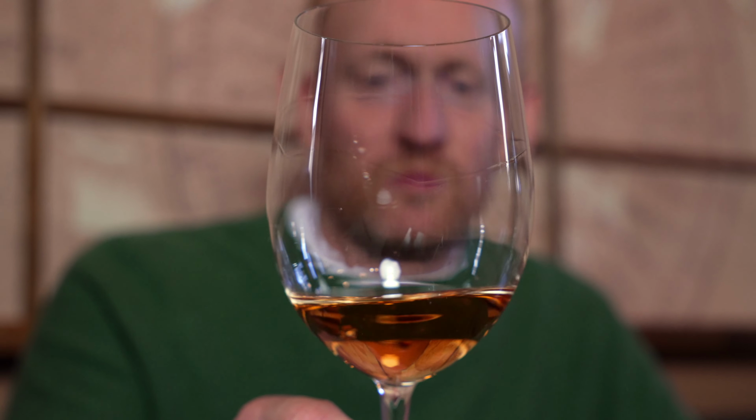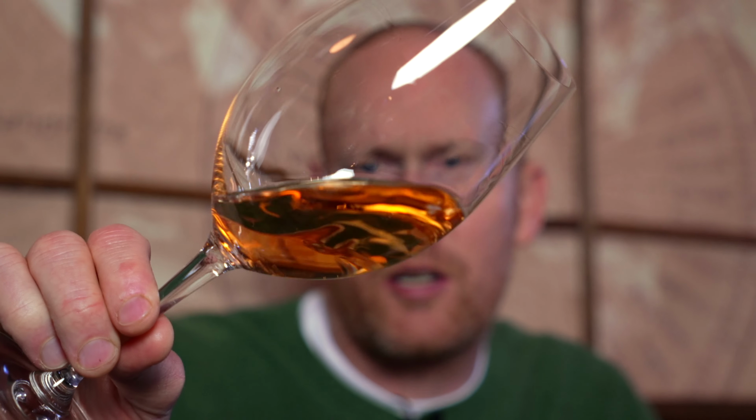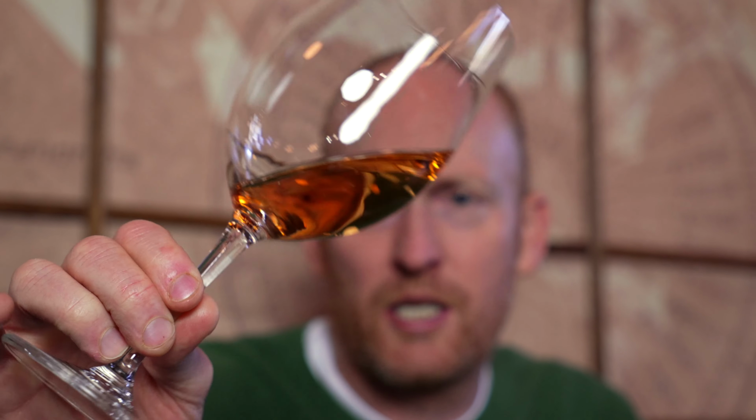Wine number two. Beautiful terracotta-touched pink wine. Could be an orange, could be skin contact. We don't know until we put it into our noses, not straight up our noses. We don't want to do that. You're getting more of a berry bouquet. Apples, strawberries on a patio. It's really charming though. It's really pretty.